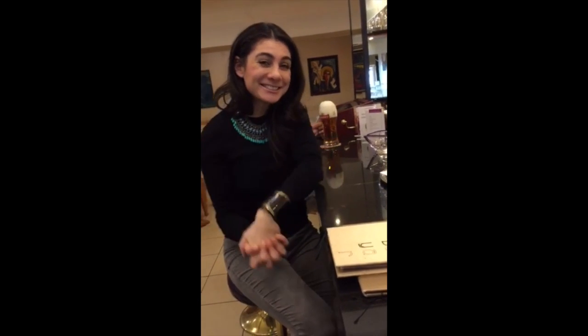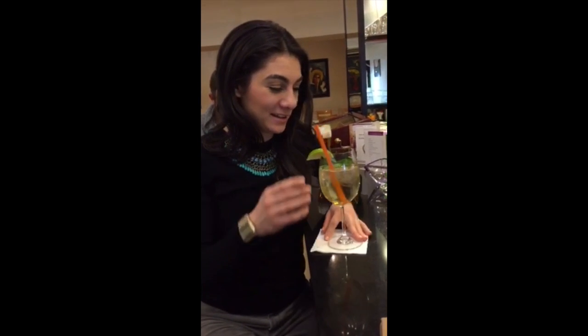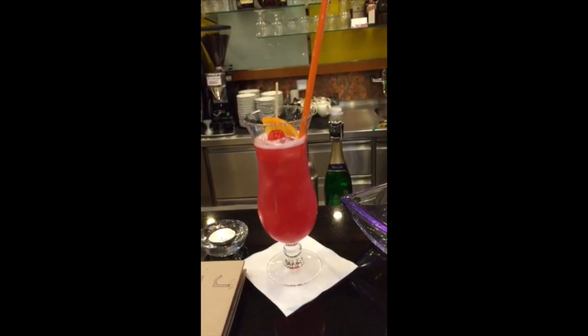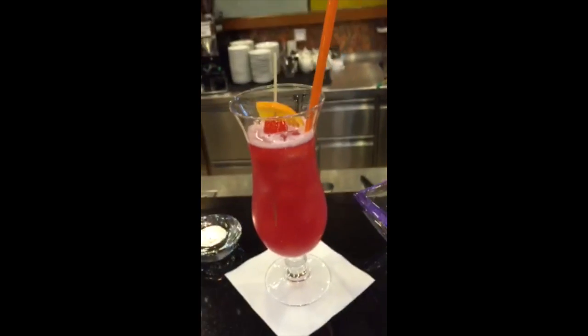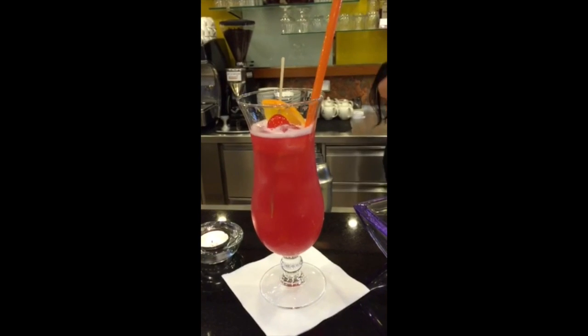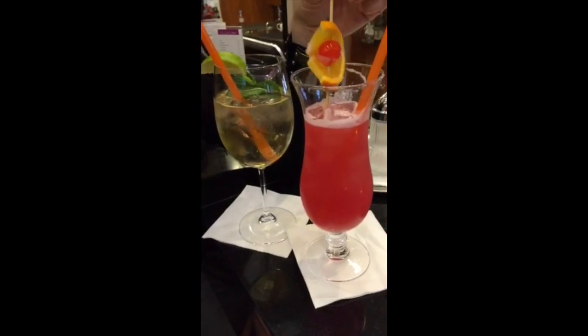So we're now back in the hotel lobby. We're going to try out the cocktails. I ordered a Hugo, something with elderflower. I love elderflower. And the sex on the beach. So this is my cocktail. Looking nice and juicy. Sex on the beach. Look how pretty. Small cherry.